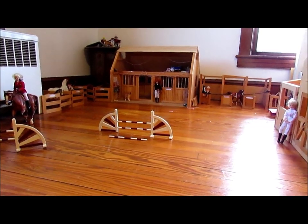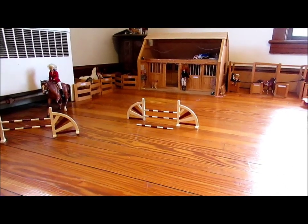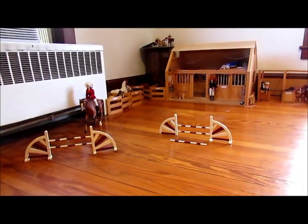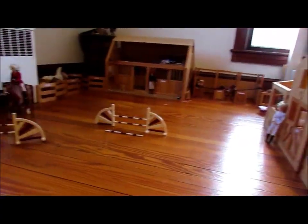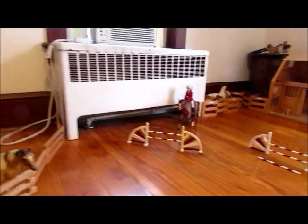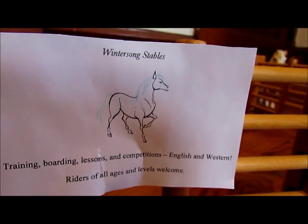Hello and welcome to what is going to be a tour of my Breyer stables, which is called Wintersong Stables, and I've just recently got it set up again, so I'm going to show you all the horses and riders and the barns here at Wintersong. So first of all, this is our barn sign, and it's kind of ripped down here, so just ignore that.